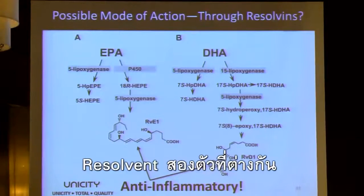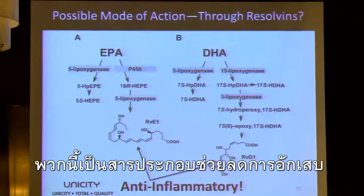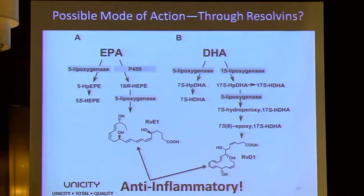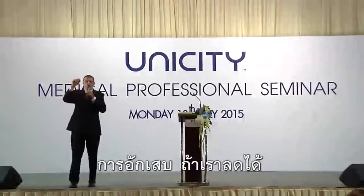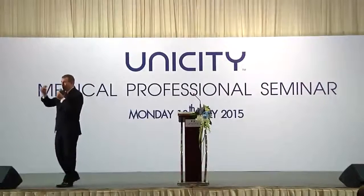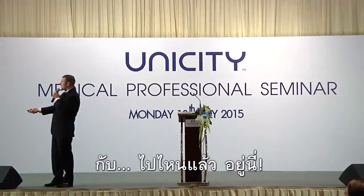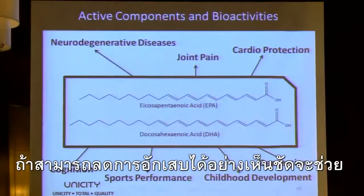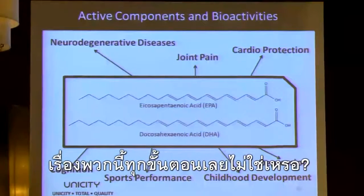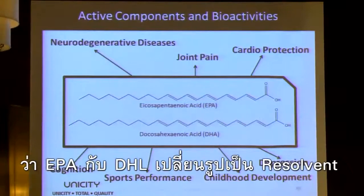So EPA and DHA are converted in the body to resolvins. These different resolvins right here. EPA is converted into Rev E1. DHA is converted into Rev D1. These are potent anti-inflammatory compounds. Inflammation. Doctors, inflammation is the root cause of all disease, right? If you can reduce global inflammation, then that probably would have implications in pretty much all of these, right? If you could significantly reduce inflammation, you would help in pretty much all of those need states, wouldn't you? So that's the current theory, that EPA and DHA are converted to resolvins.